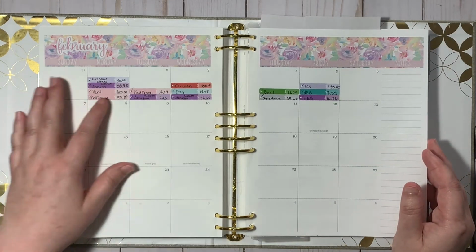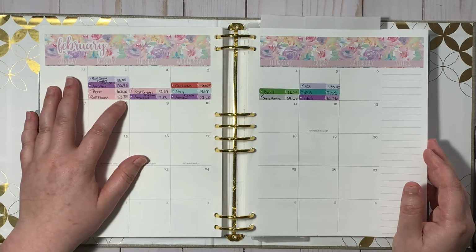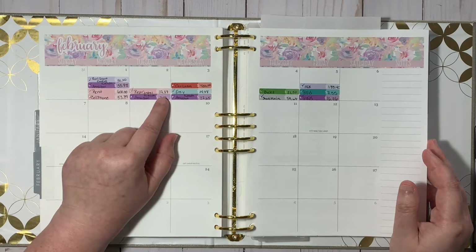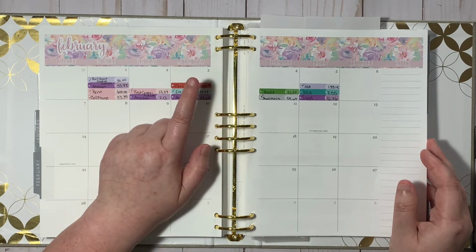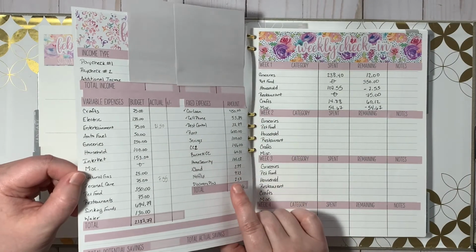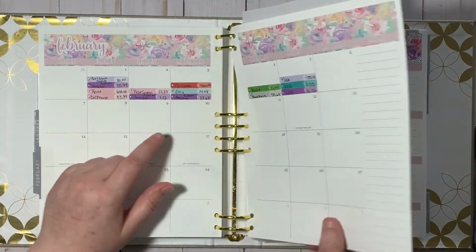Okay, regular bills, $600 for rent, $53.89 for my cell phone. Pest control was $37.89. Car loan was $450. And that gets me up through those 4.